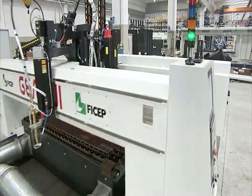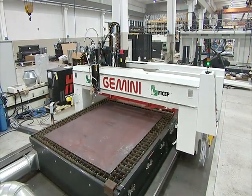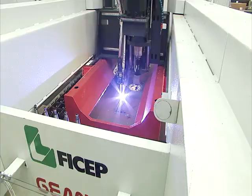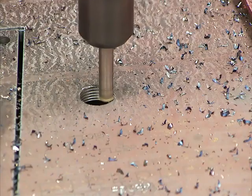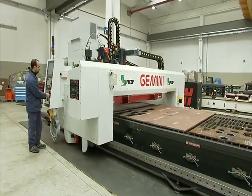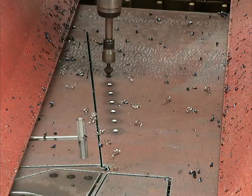Specifically developed to deliver new levels of versatility, performance and cost-effectiveness to plate processing, the Gemini is today the most innovative solution for the fabrication of plates for many varied industries. The Gemini's high performance is aimed at accomplishing common tasks very well without the addition of excessive investment.